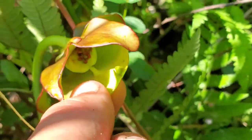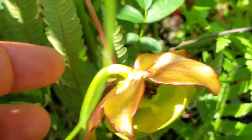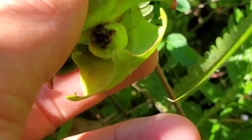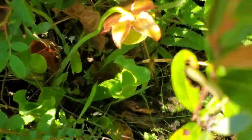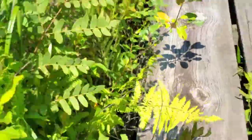But basically this whole umbrella-shaped structure is, I believe, a style. So all that's receptive to pollen. And then I believe that there is a maturing fruit in there. You can see that swollen thing that the anthers are connected to. That's the maturing fruit. So again, another successfully pollinated native plant reproducing. We'll try to find some more of the Sarracenias because they are so cool to look at. But that's one of our carnivores right there, Sarracenia purpurea in the family Sarraceniaceae.